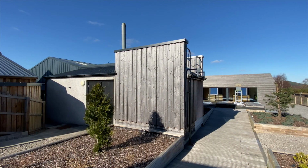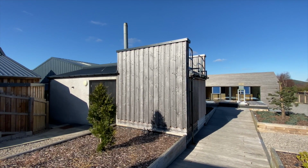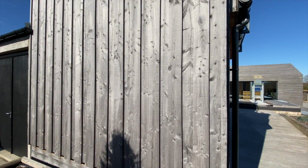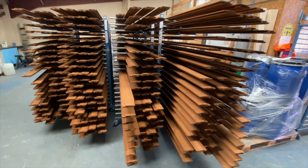Having seen examples of Scottish larch up close, I am now much happier specifying this in place of Siberian larch. I would also consider the CU treatment for any areas in permanent shade, so the cladding will be a consistent finish on all elevations. The next material John suggested was thermopine.